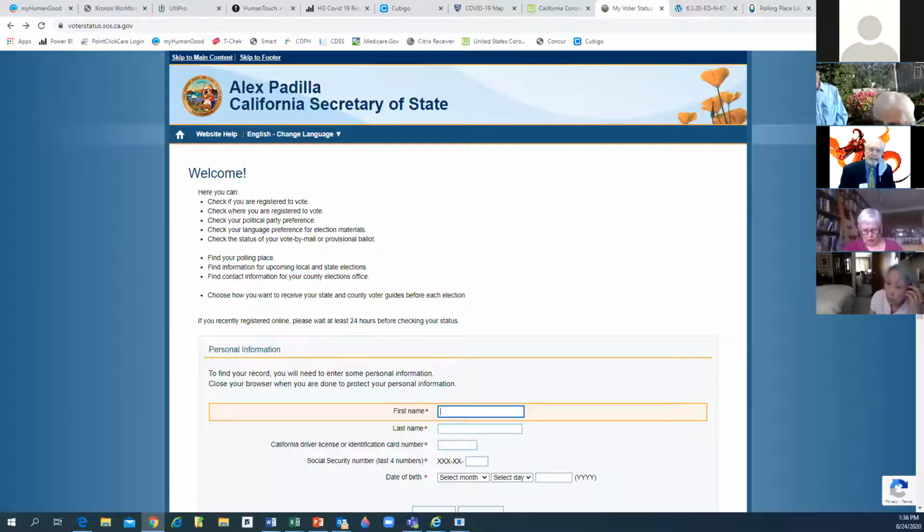Are you going to take temperatures or no? I'll ask Daniel that. I think we might. I think that's probably still going to be the protocol. If somebody's got a high temperature, we're not going to let them in. Right. I would imagine yes.